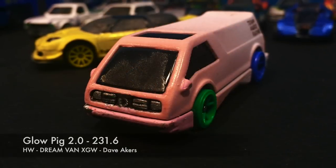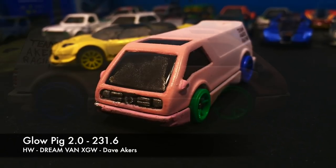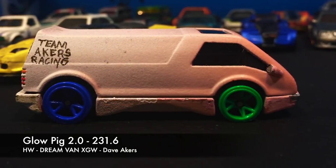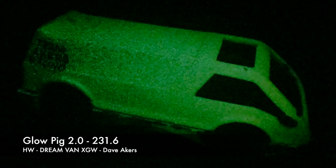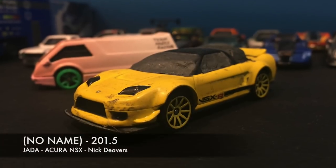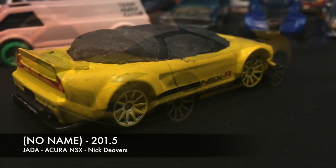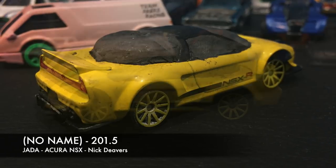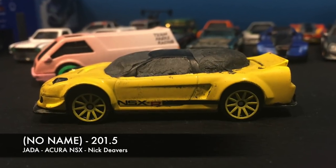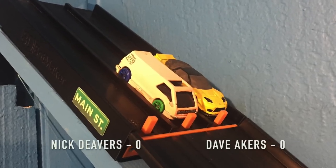Dave Akers is driving Glowpig 2.0, a 231.6 gram dream van. And as you all know, this mod features one of the coolest paint jobs. That's right, it glows in the dark. Dave Akers will be going against Nick Devers. Nick Devers is driving a 201.5 gram Acura NSX. This mod features so much added weight, it's literally bursting out of the top of the car. And with this kind of weight on the track, things could get crazy pretty quick. Race one.